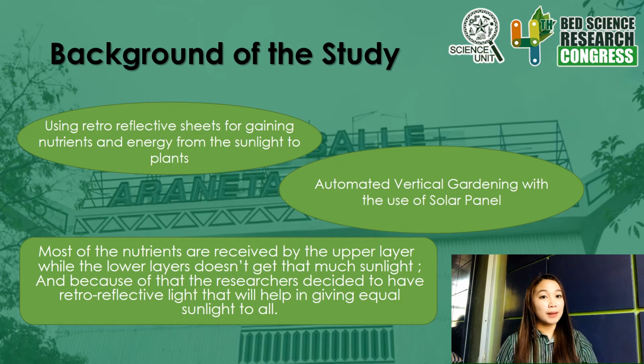We chose an automated vertical garden powered by solar energy because the advantages are that it is a crucial future production method in the move to clean energy and has low maintenance cost. The main advantage is that solar energy creates clean, renewable power from the sun and benefits the environment. Sunlight reflectors are retroreflective sheets that can allocate nutrients to different plants in the setup of bilayers.